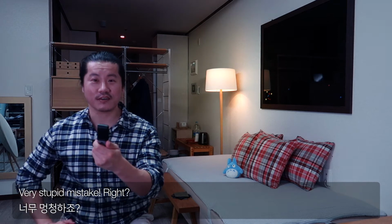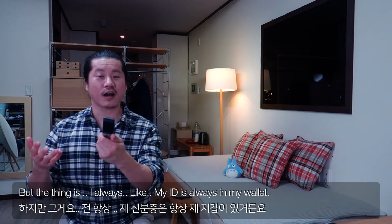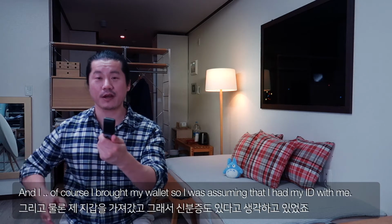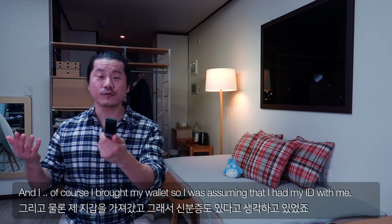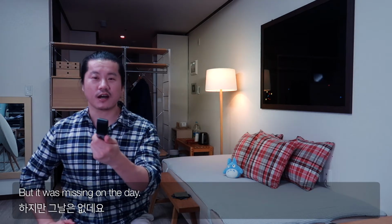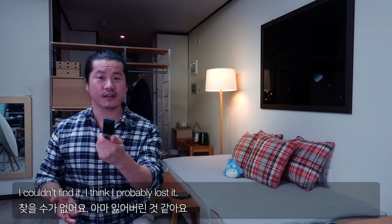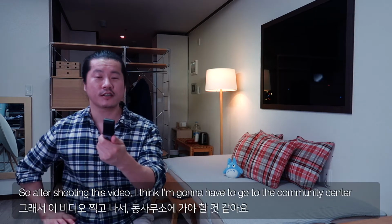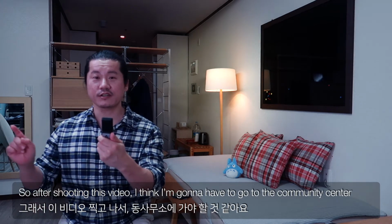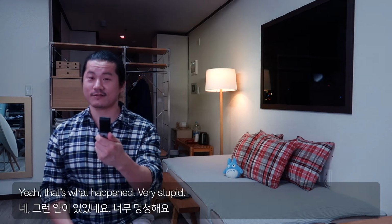Very stupid mistake, right? But the thing is, my ID is always in my wallet. And of course, I brought my wallet, so I was assuming that I had my ID with me, but it was missing on that day. I don't know what happened to it. I couldn't find it, and I think I probably lost it. So after shooting this video, I'm going to have to go to the community center to get my new ID issued. Yeah, that's what happened.